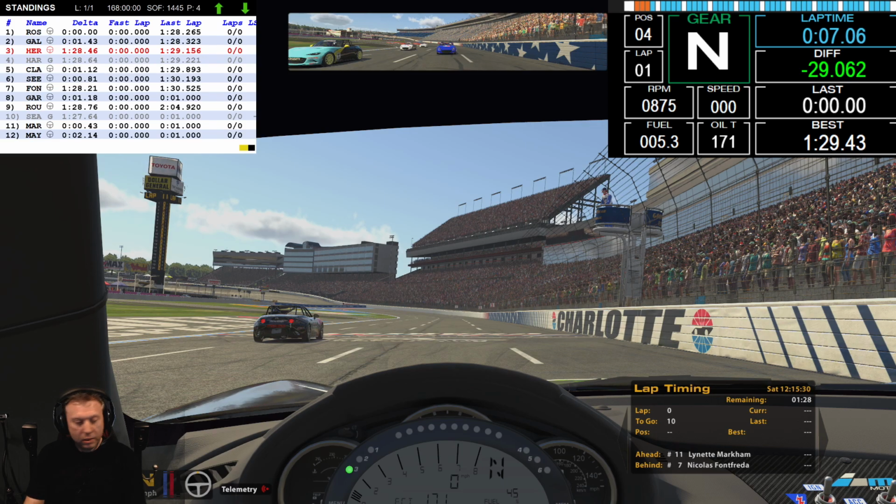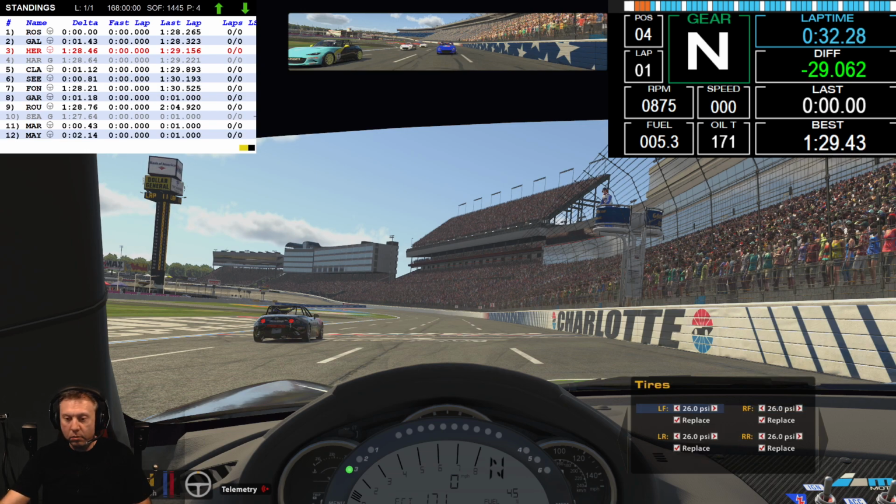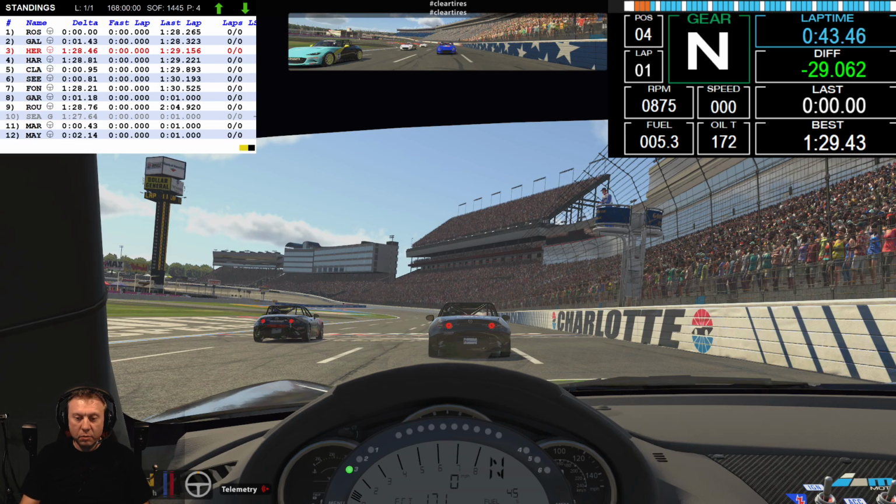Let's get that. There's our relative positions. There's our lap times. And let's put it on who's in front, who's in back. Let's get rid of that, and we're going to set this thing so we have one fast repair. That's good. Not going to add any fuel, and let's clear those tires out of the way so we don't have to replace those. That way, if we get a fast repair, we'll be in and out in no time at all.